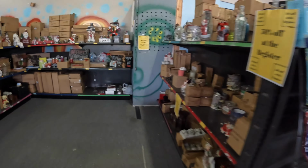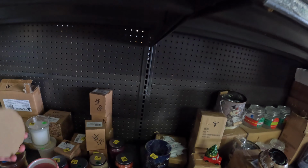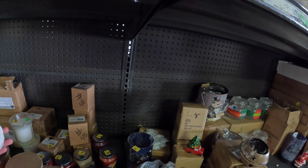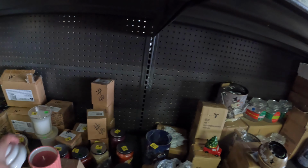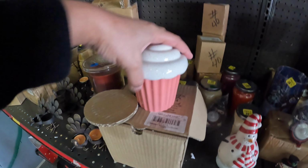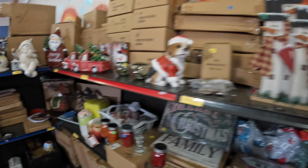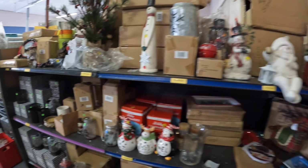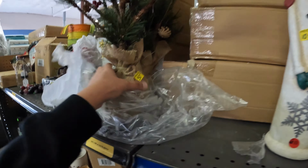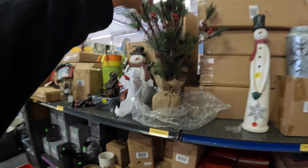Oh, they have a Christmas section. Look at this cute little cupcake thing. Oh, that is stinking cute. How cute is that? We've seen lots of Christmas decorations. This is pretty neat. I have a ton of these types of trees at home.